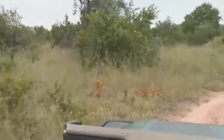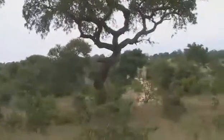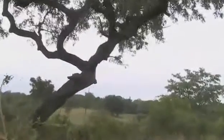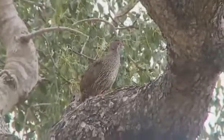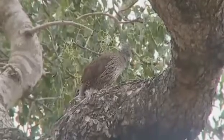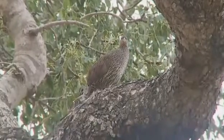Next little steenbok. It's just sitting in the trunk of the tree. I'll move around a little bit more. Just up there, can you see it? Yeah. So what are you doing up there? What have you seen down here? Now these tend to be ground birds, they spend most of the time down on the ground. And the fact they're sitting up there means somebody has been about, but they want to keep out of sight.